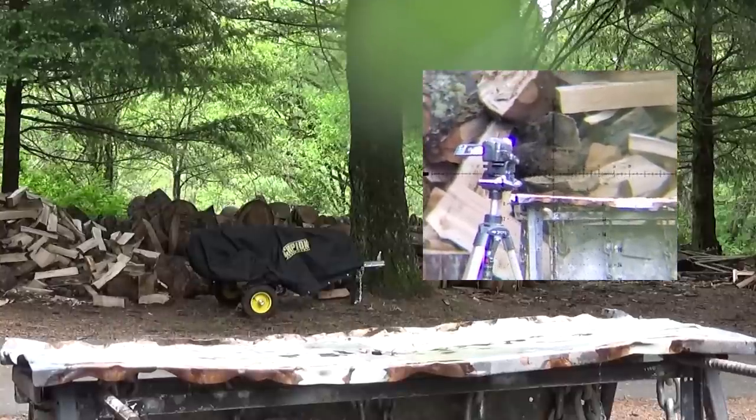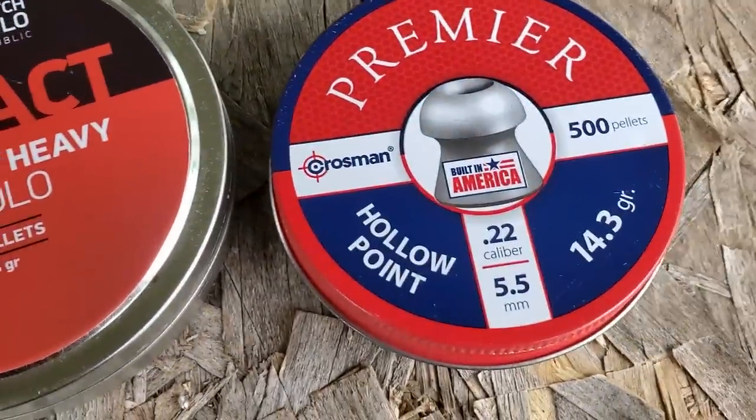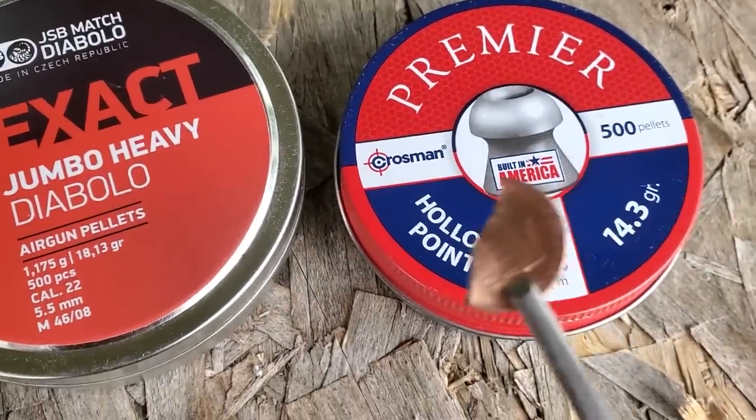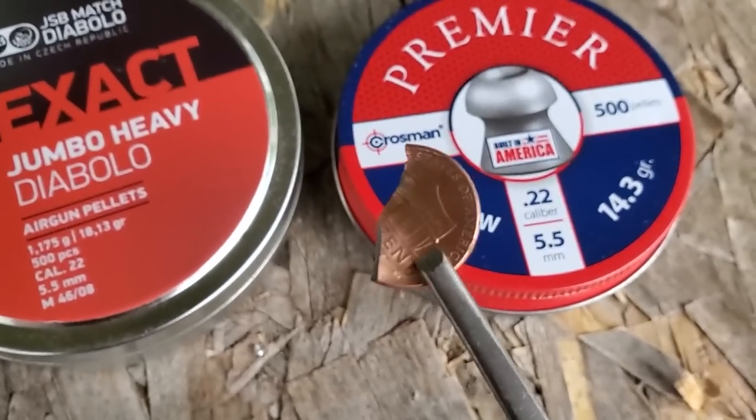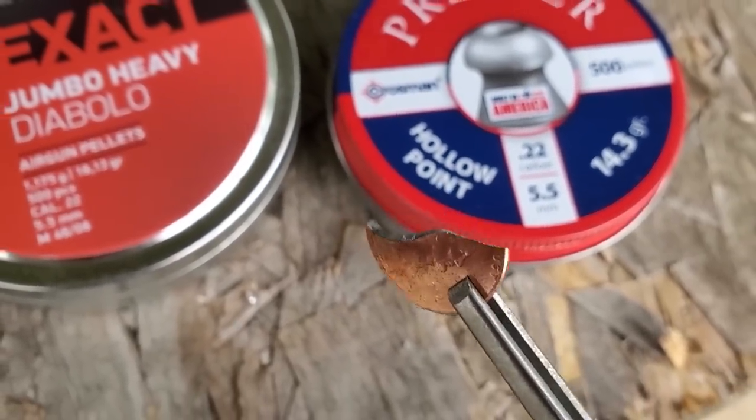There we go. I got good at it at the end there. It's definitely a well-performing gun with the right ammo. The 18 grains and the Crossman Premieres right there. So grab yourself some of those and a semi-auto Marauder, and I'm guessing you'll be pretty happy.